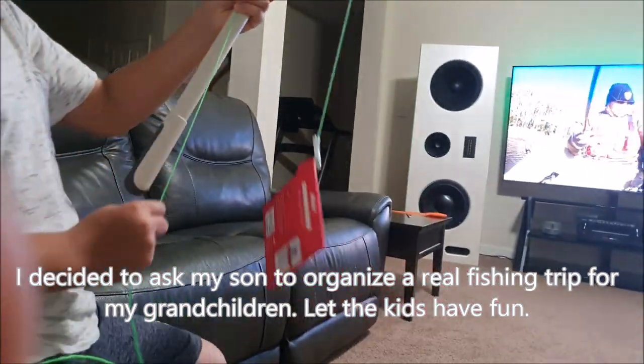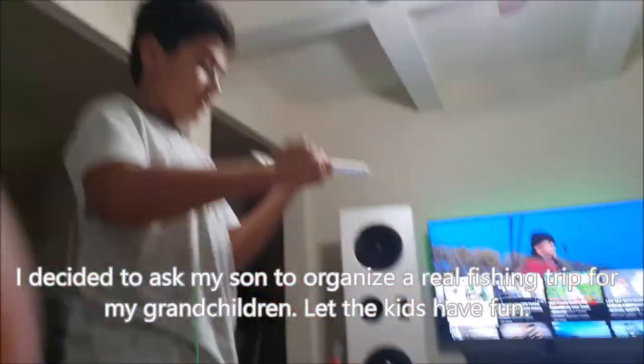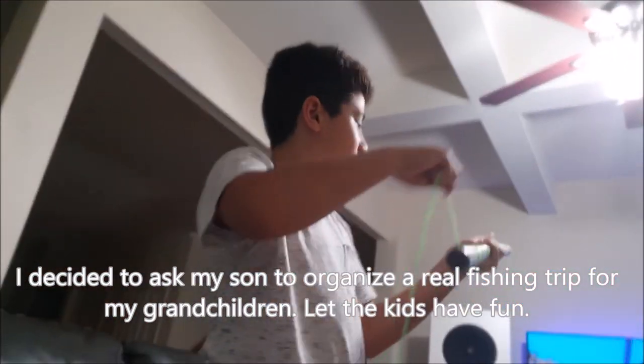Oh, he got it. He got the fish. So let's see if we get another red fish. Good job.